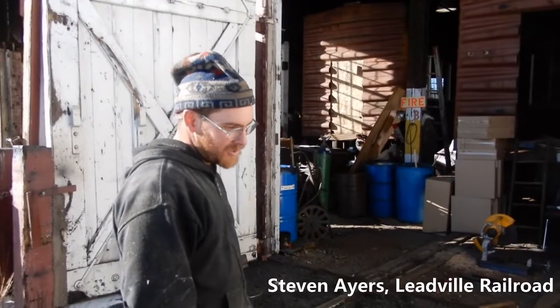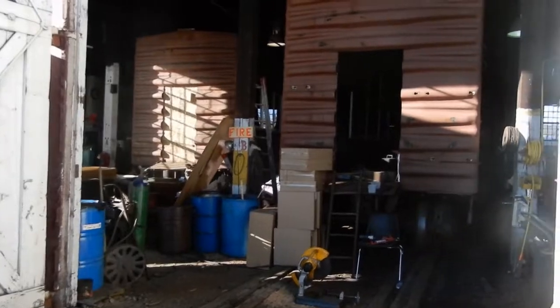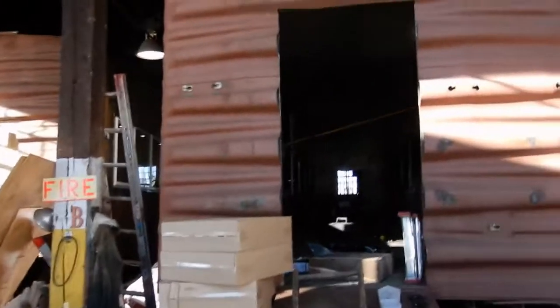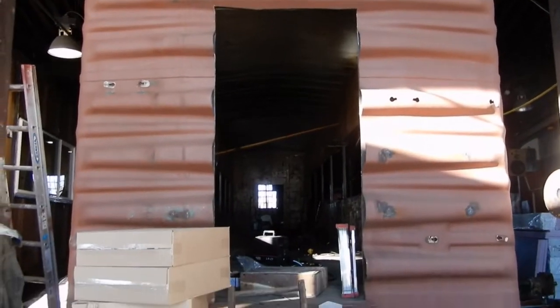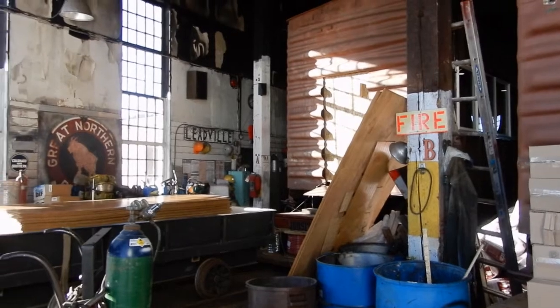Working on converting 2 of these box cars. They were built in the 60s. Freight box cars are like a big semi truck for the railroad, converting them into passenger cars for us. And this one right here is in the welding stage right now. We've cut all the holes in the sides for the new windows and such, and got the main framing together.